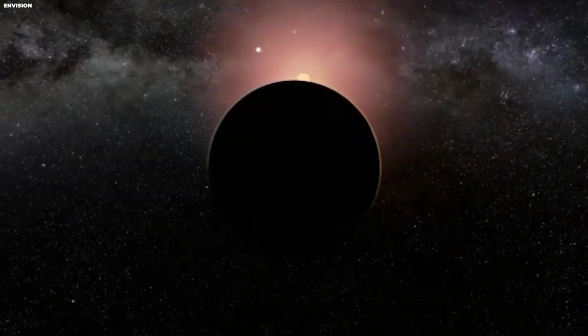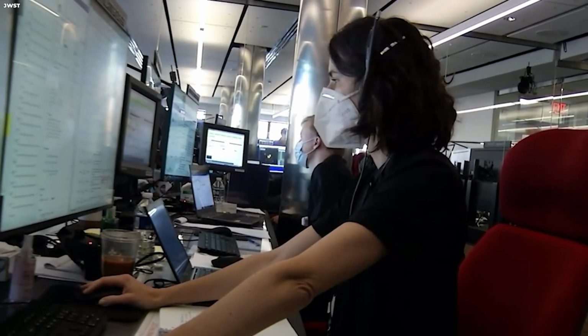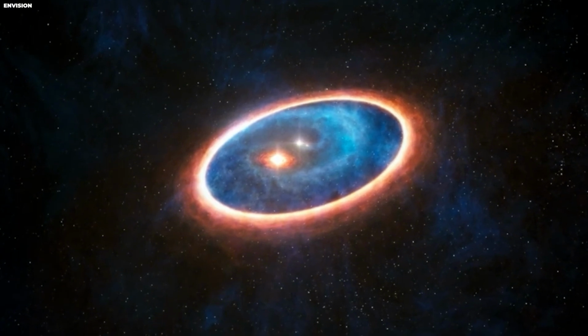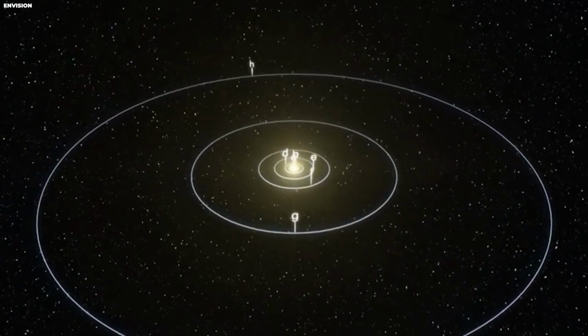systems beyond Proxima Centauri. Another question that keeps popping up is the timing of this discovery. Proxima B is only 4.24 light-years away, which means the light we are seeing now left the planet just over 4 years ago. That's almost real time in the grand scheme of space.